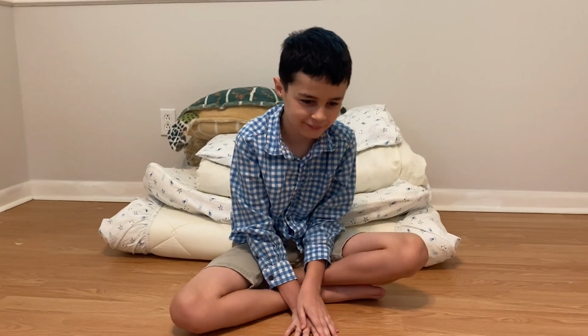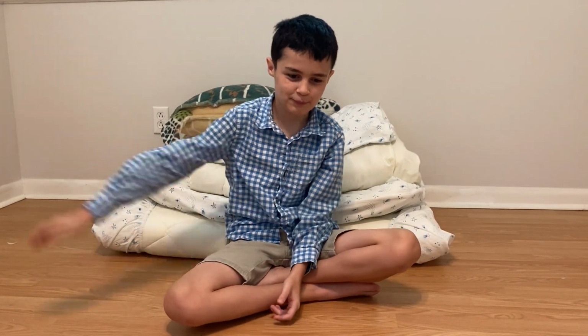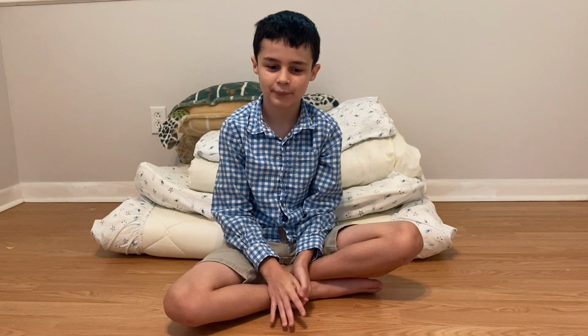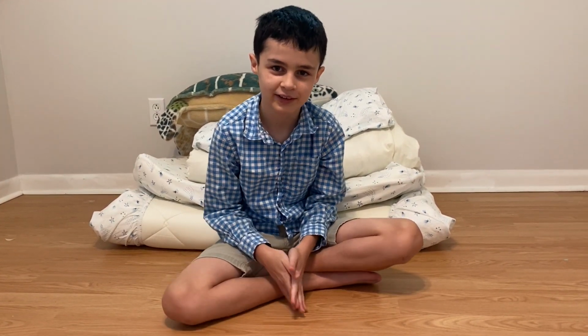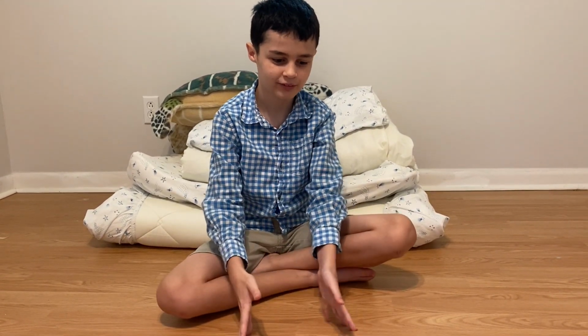Okay, I'm Colin, and this is my bed mattress. Some positive things about it is the blanket is comfier than the other ones I had, and it's a little bit easier to sleep on because it's on the floor. Some negative things are it's higher up, I'm not really used to it, and it's really annoying to put away and set up.